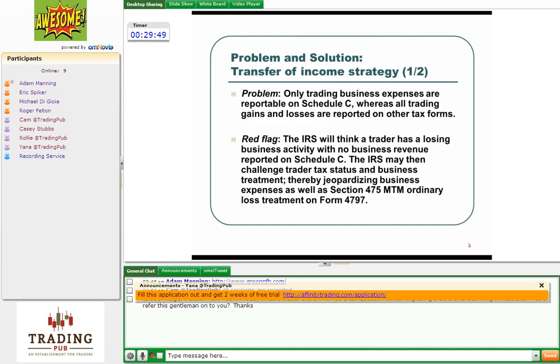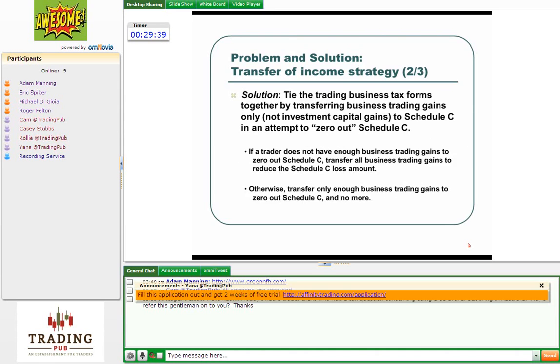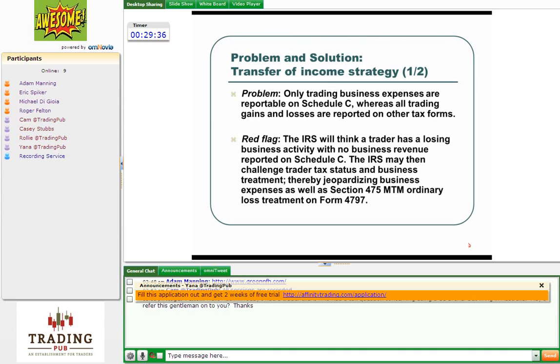The problem here is your expenses. Let's say you had $20,000 in expenses somehow. Those all go on Schedule C, so the front page of your individual return has a negative $20,000 sitting there for the expenses. You could have huge gains in trading, but they're not going to be on the Schedule C. They're going to be on their own form and then ultimately flow to Schedule D or 4797. So basically the IRS is going to see this huge red flag: we've got this ginormous loss sitting on page 1 from the Schedule C, what's going on here? It's going to be a red flag for them to possibly come and look at your return.